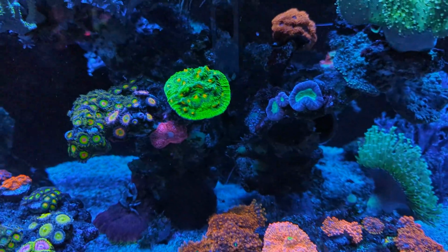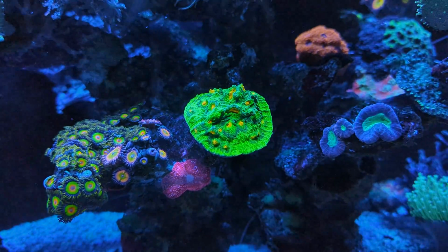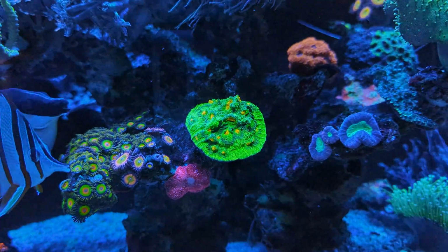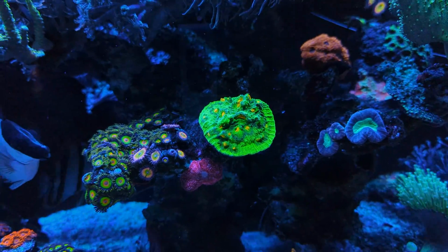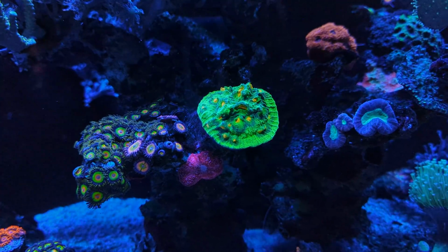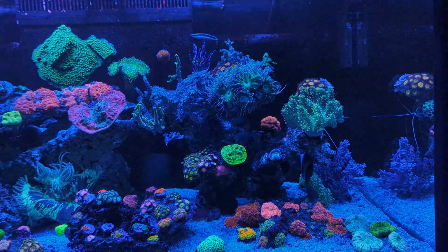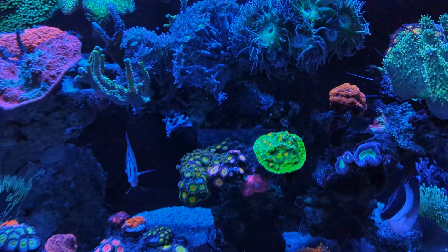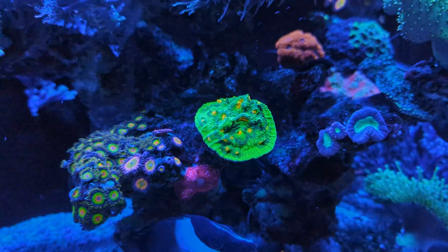And before getting to the zoanthus, this chalice is also worth mentioning. I've seen that it's called a Raja Rampage. I'm not sure if that's the actual name, but let's just call it an insanely bright green chalice. Which is beautiful under the blue lights. As you can see, even if you zoom out, it's one of the centerpieces right there. It's very distinct, and you can easily spot it. And it's one that I hope to see growing in my tank.